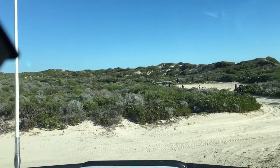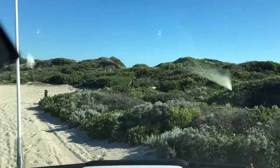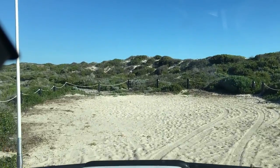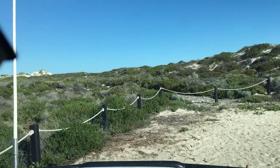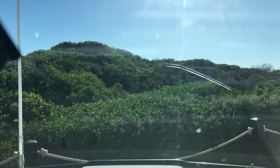This one does, if there's high tides and surges, it seems to get inundated with water and seaweed. So probably not the best one to camp in, but it is here if you need it, and if the weather's good. All right, we'll go down to the information board and then turn around and get back out of here.